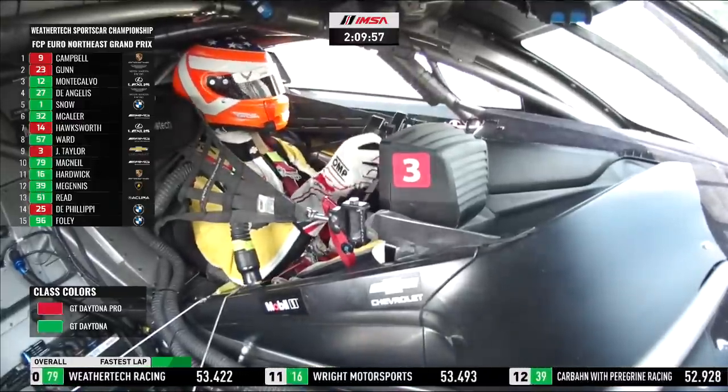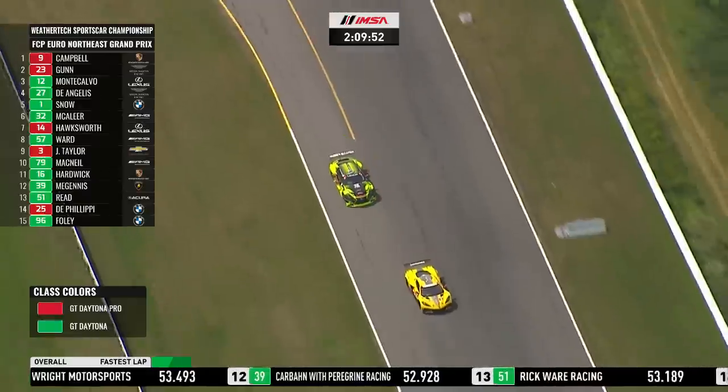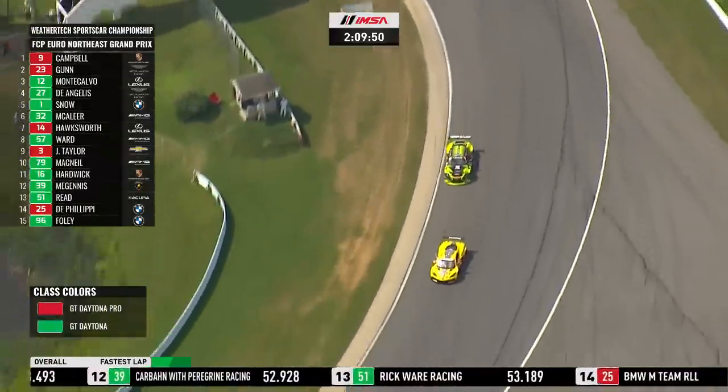He's in the fast lane. The Corvette needs to yield to him. The Corvette did not yield to him. I wonder if race control is going to look at that because the Lexus was in the fast lane and did have to slow down for the Corvette leaving.